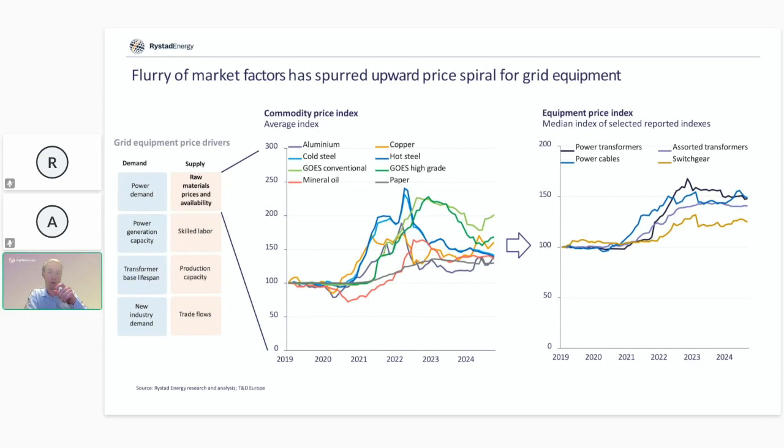And in terms of the status of the price drivers going forward, we have seen that on the demand side, there are still quite strong drivers in terms of continued demand. On production capacity and labor shortages for OEMs, there are now investments in place, but it will take some additional time before this really takes a large effect.